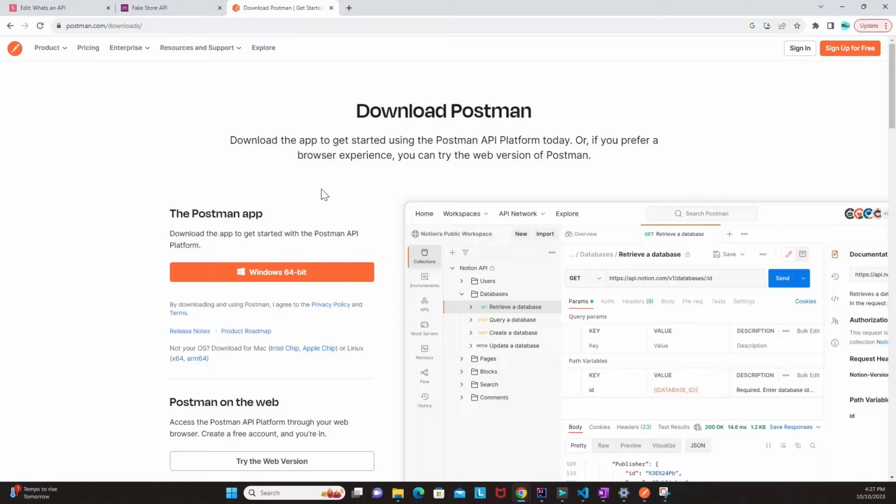You can save those URLs as well as the Postman collection, which you can reuse later. You can use it in the browser as well, which has its own advantages. When you use it in the browser, you can sign in and then save those URLs to use later on. For this purpose, I'll click on this Windows 64 bit and continue with my installation.